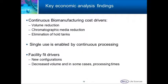So these are just some of the ideas. I can go into much more detail, but I just wanted to lay out some of the economics of continuous processing to give you an idea. And we have an analysis tool if anybody has a process where they're running a batch process and you want to take a look at how either bio-SMB or inline concentration can impact that process. You can contact me and we can put you in touch with the right people to do that analysis.